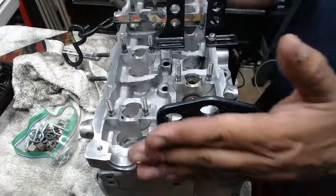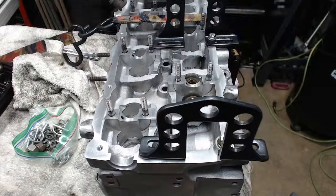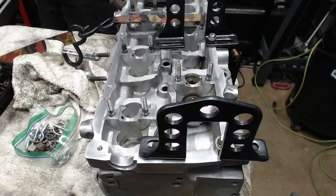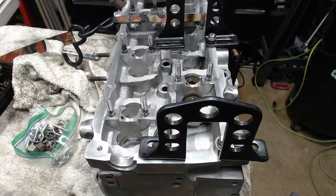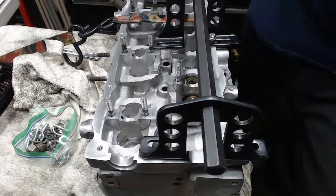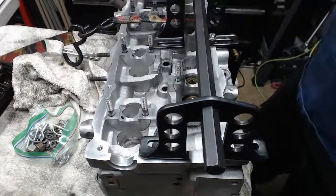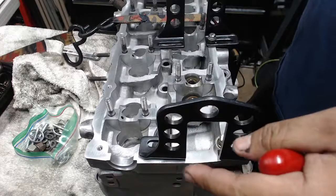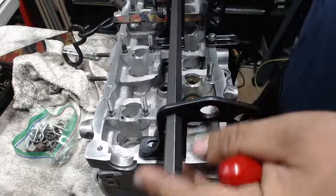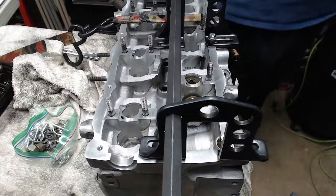All right, so we're set here. Now we got to get our tool. Now we got multiple ways of installing this, and what we got to do is find out which way is going to be the most beneficial for installing this for us. So we got to make sure we can compress it nicely.